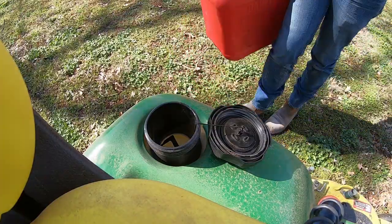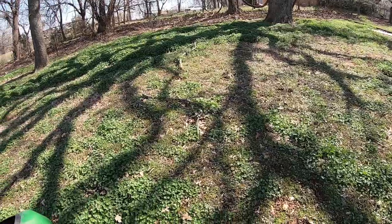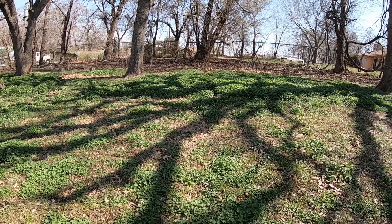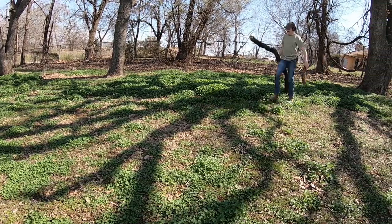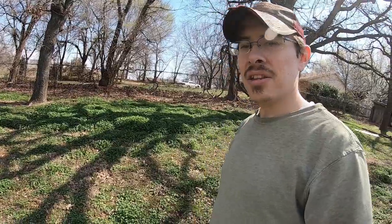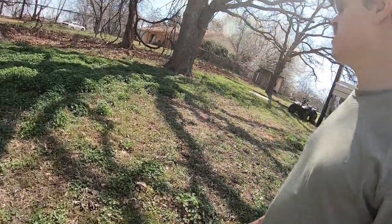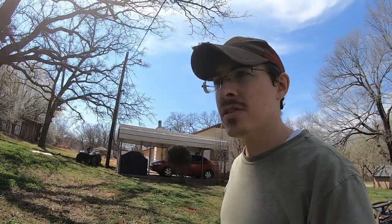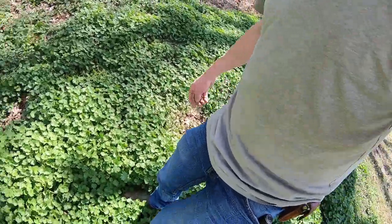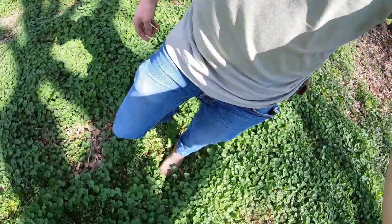That should be enough for now. Let's pick up some of these sticks while we're not mowing. There, I think we got some of the larger ones out of here. I will admit, actually it's not something to admit, it's just telling you. When I was little, I used to love to come and stomp on this stuff in the springtime. I don't know why, it's just kind of satisfying.